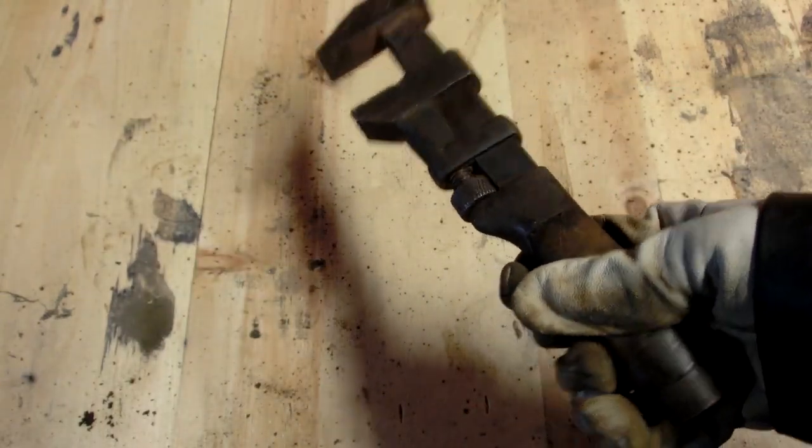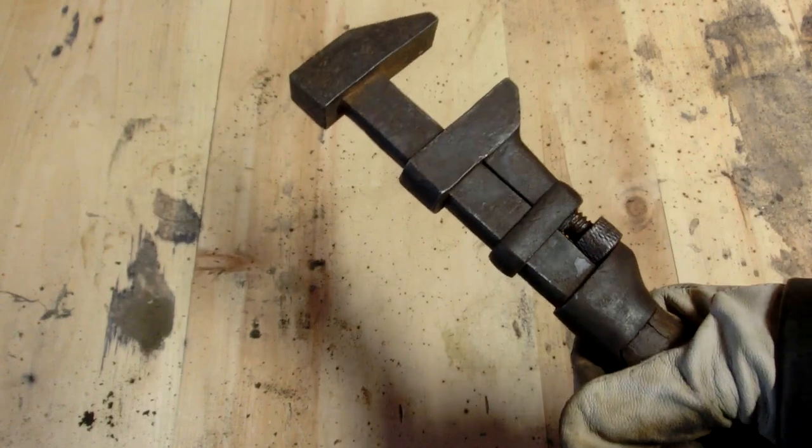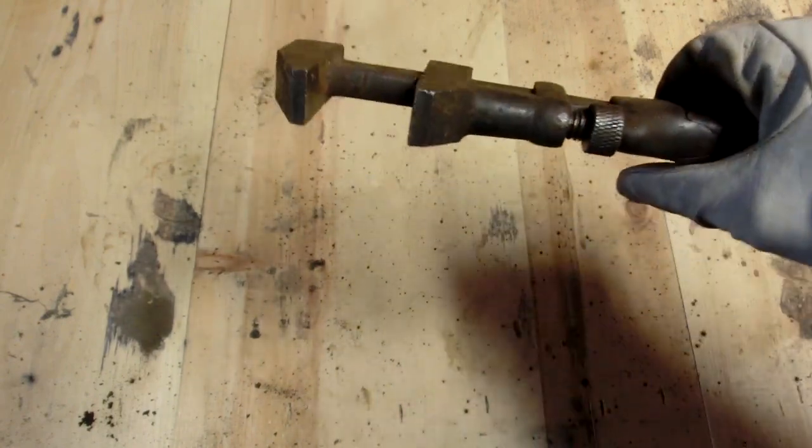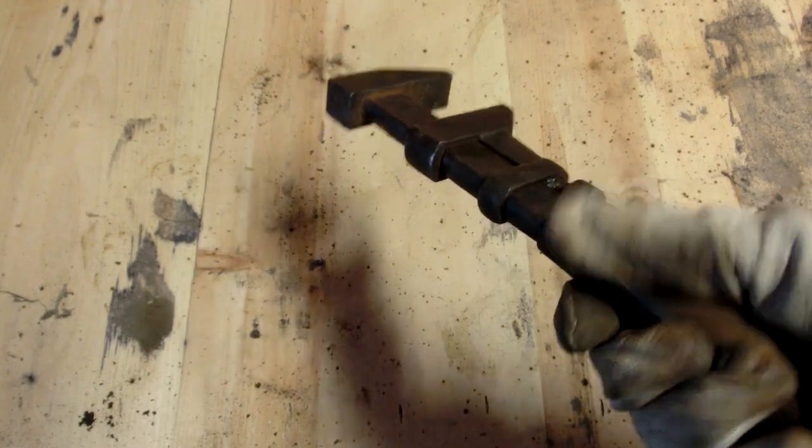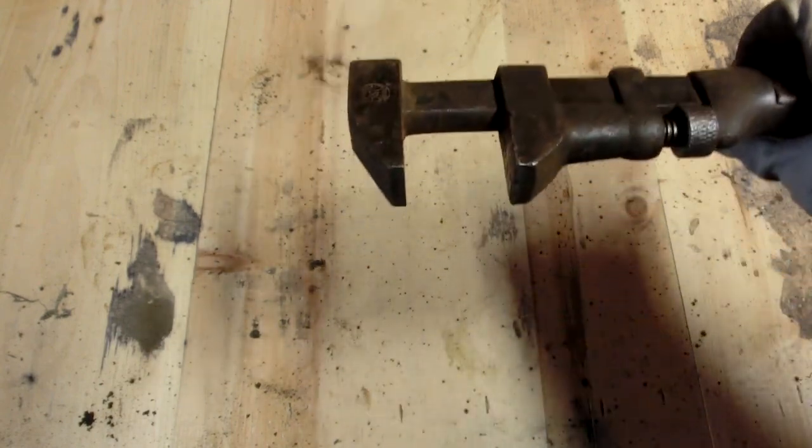This is the first one I ever got. This was given to me by my great-grandfather when he passed away. It was in his box of junk that he let me have, and it's a little sentimental, but it's also just such a wonderful wrench. I love it. It's the perfect wrench.